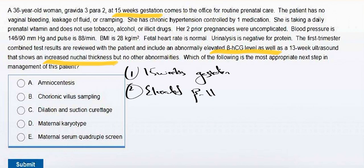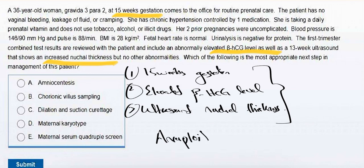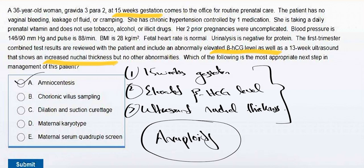Second, she has an elevated beta HCG level. And third, on ultrasound, she has increased nuchal thickness. So based on these findings, the patient is suffering from aneuploidy and she is at 15 weeks of gestation. So we will go toward choice A, amniocentesis.